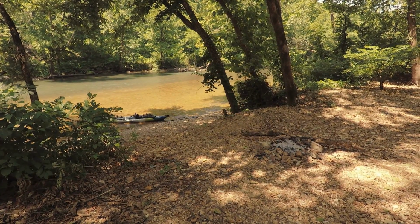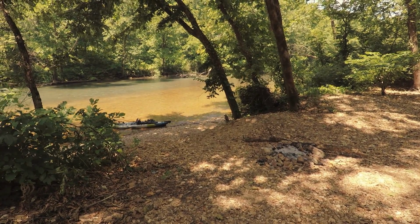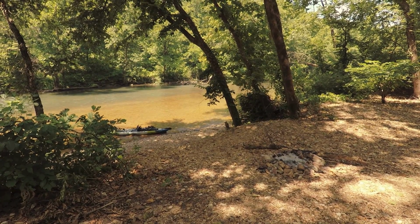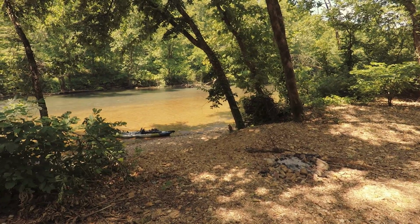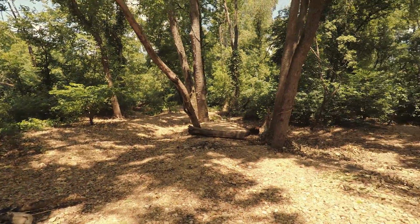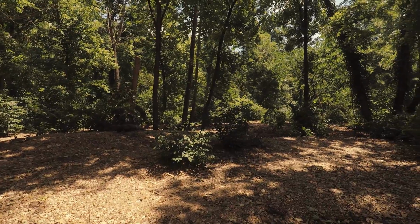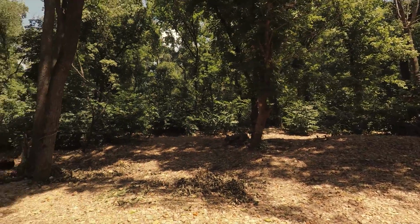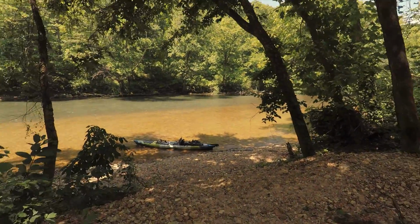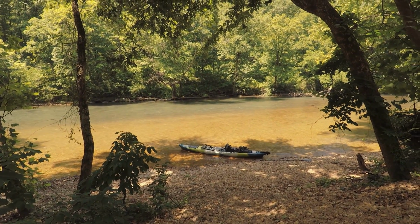So I just passed Riverton Access maybe a mile ago. So I'm over the halfway point of the 19-mile float. And I pulled over here for lunch. Beautiful camping spot. It's nice and elevated in case of a flash flood. Shouldn't be any problem. Nice landing in the shade for the kayak.